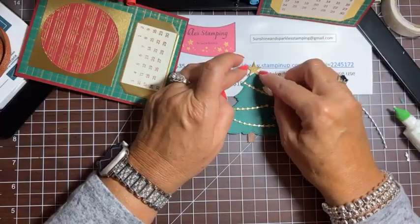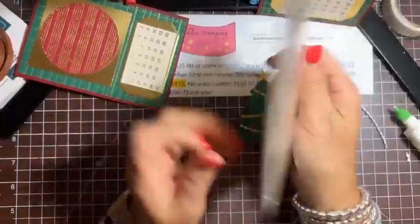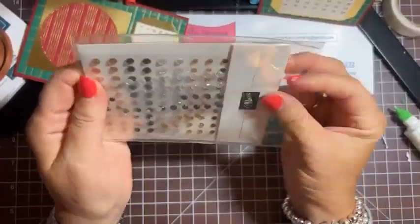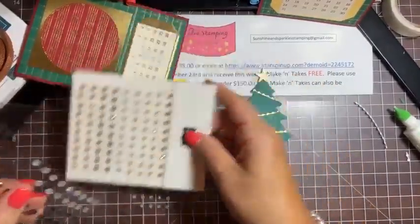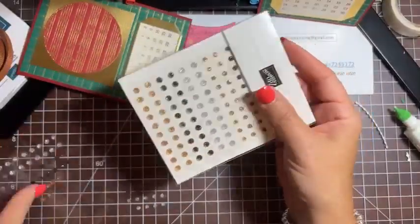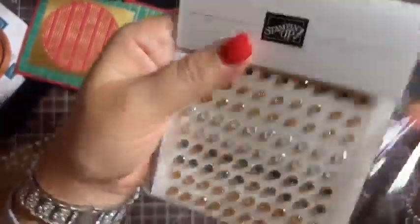And we have our little Christmas tree. Okay, let's get some of these. These are the Adhesive Max Sparkle Gems. Been using these for a lot of things this year. I really like them. So let me get this out of here. Okay. Let me start playing with the new sheet here. I'm going to open a new package. That other one's kind of cut up a lot. I've used it to death.